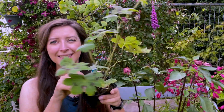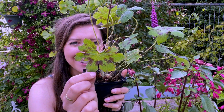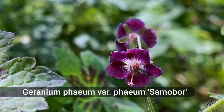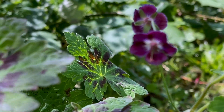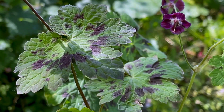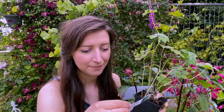What's next? Well, this time we're going to go back to geranium, but this time it's a real geranium and not a pelargonium. This one! And I love it because it's got purple markings on the leaves that match the really gorgeous purple flowers, and it'll bloom for quite a long time. You can then cut it all back and you should get another flush as well.